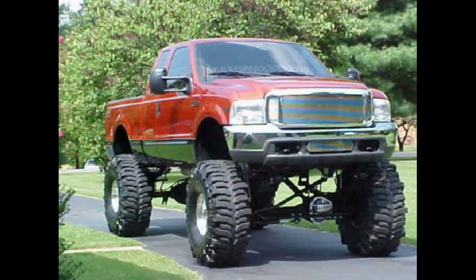Now, I'm okay with the idea of putting some tires on your truck that are maybe 1 or 2 inches bigger than stock. It's not going to make a huge difference, but once you have to start lifting your truck, you're putting these huge tires on it, you're really going to see a decrease in performance.